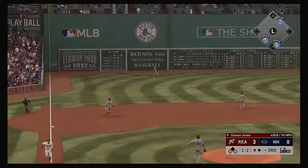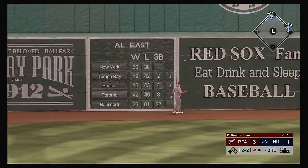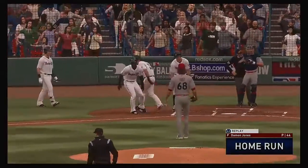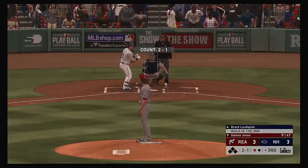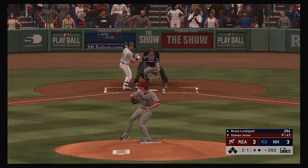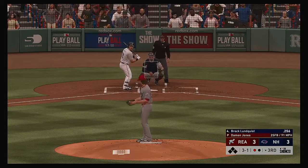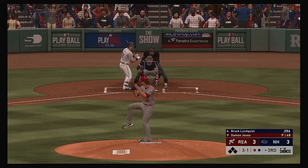Hit high and deep out to left. Going back is the left fielder. Gone! To the plate now, Brock Lundquist. Fastball, and looks like they're pinching him a bit here. It's 3-1.